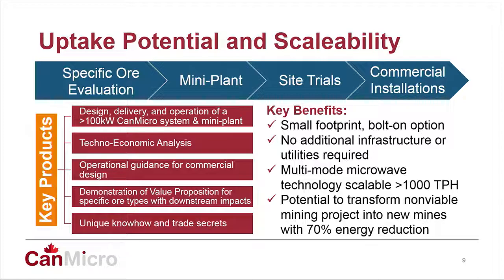We're doing the techno-economic analysis. We're going to be developing some operational guidelines for commercial design. We're going to be demonstrating our value proposition. And we're going to be creating unique know-how within Canada.